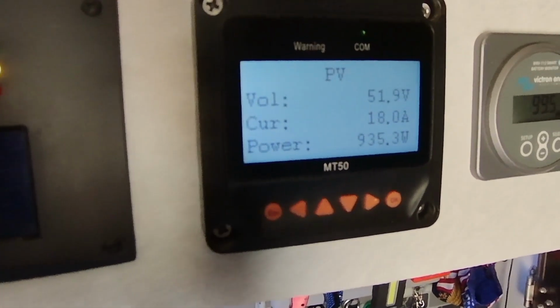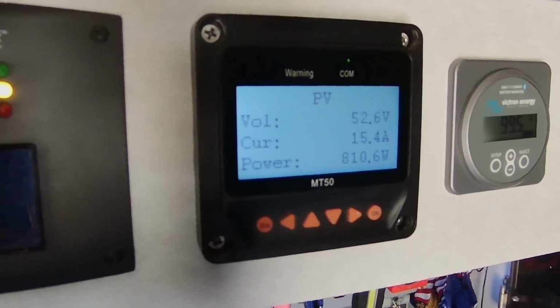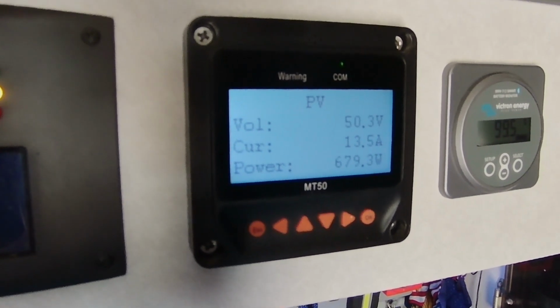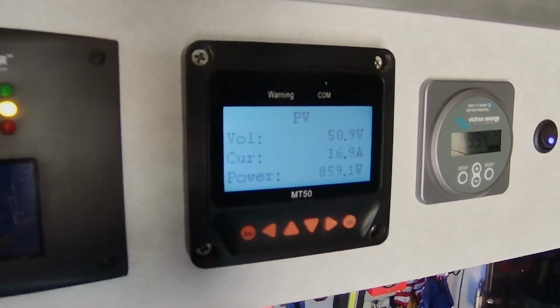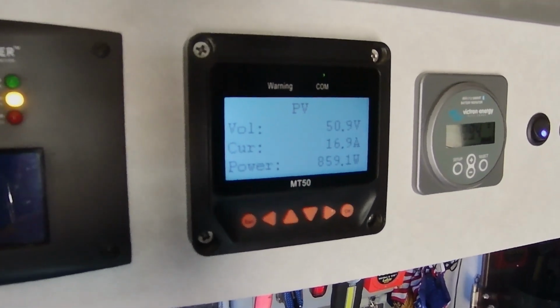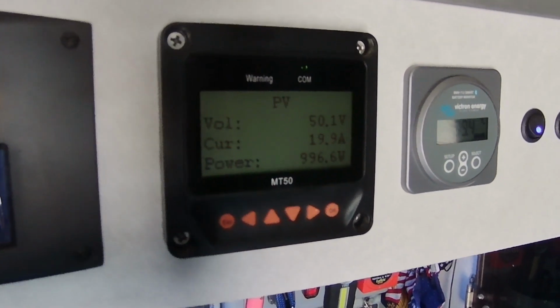So there, the panels are pulling 935 watts. You just saw that. I've seen it go to 1.12 kilowatts, so I've seen it go up to 1,120 watts on a super sunny day with the sun right overhead.